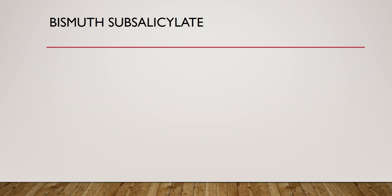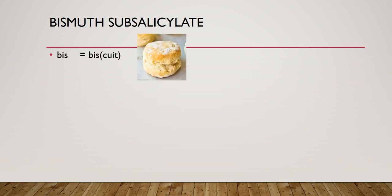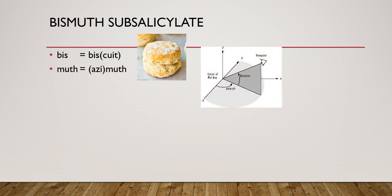All right. The next one, bis as in biscuit, and muth as in azimuth. Okay, now this one's a little complicated, and I had to go out on a limb to find this one. There isn't much that rhymes with this one, or has muth in the word. I had to actually look this one up. It has to do with angular and charting and graphing of a cylindrical, or not a cylindrical, but a spherical object. It's just there so you know.